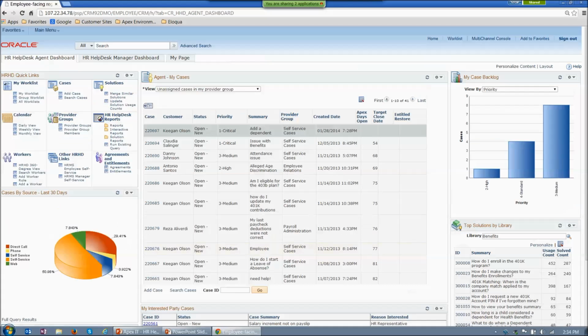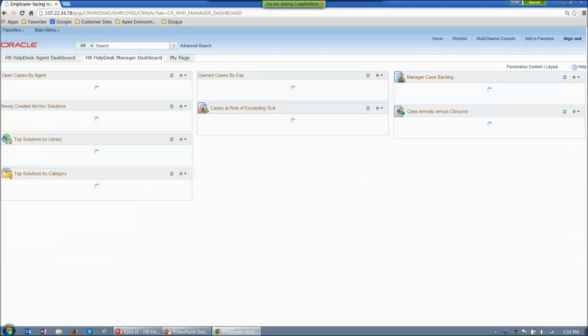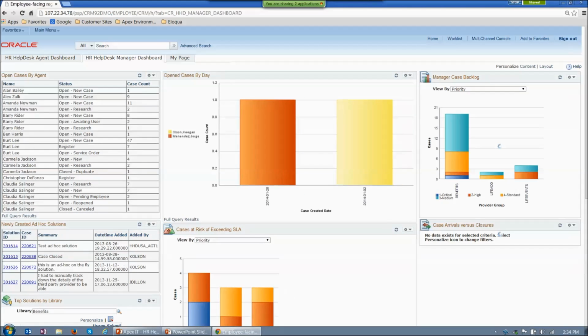And this leverages, if you're familiar with PeopleSoft, the pagelet wizard. So it's very easy to create these new pagelets to pull information that you might want to see on here, cases by type, cases by group. So this is an agent dashboard. You can have separated dashboards here. This is a manager dashboard that we put together.